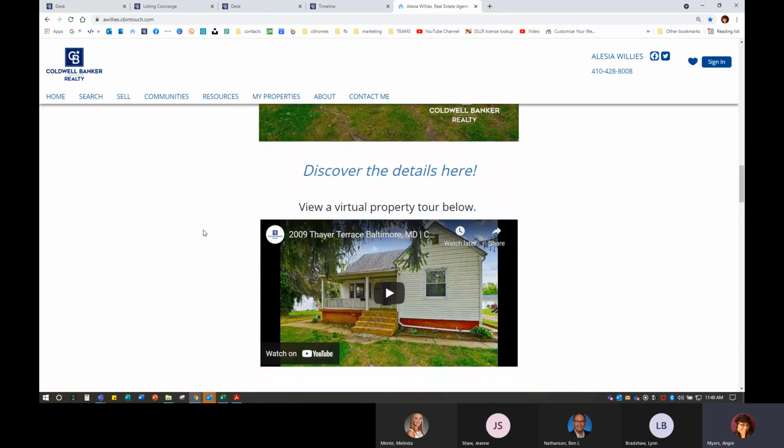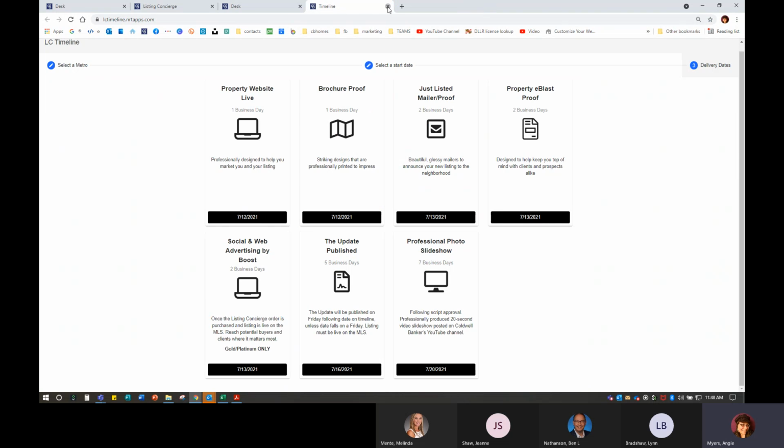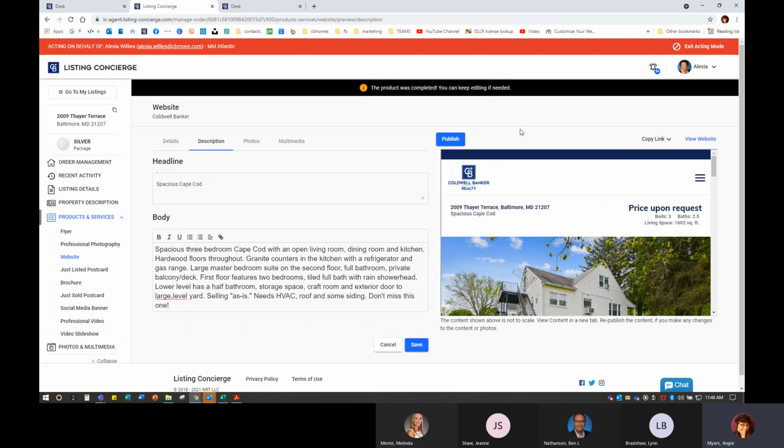We also have Thayer Terrace, and the same thing here. She's got some information. Now she has the ability to go back and let her sellers know, hey, you can go to my website. I can show you examples of things that I've already done. You're also able to take these and put them into your Moxie presentations.